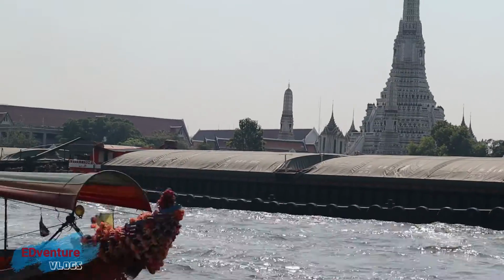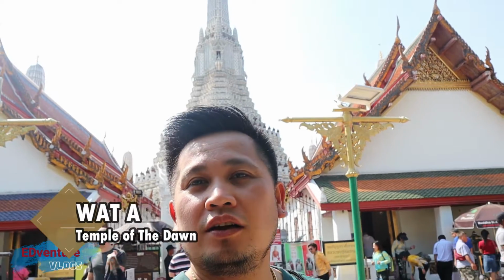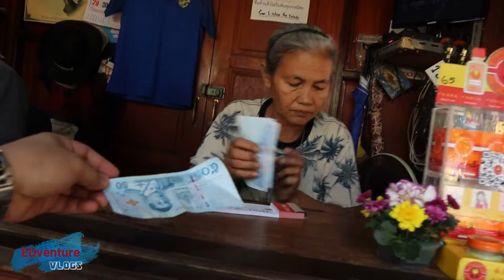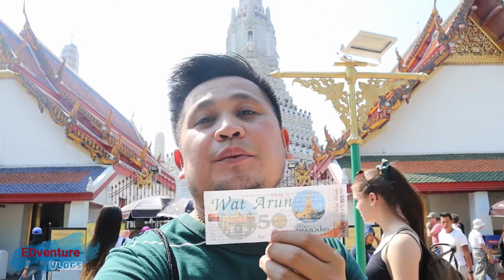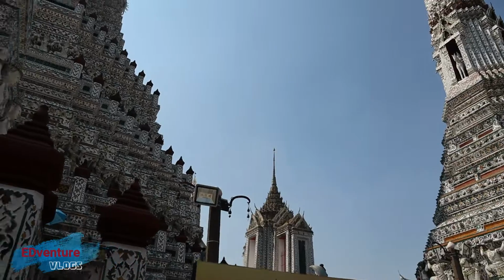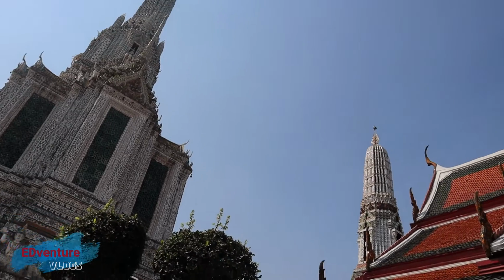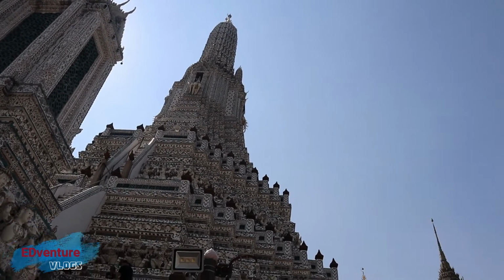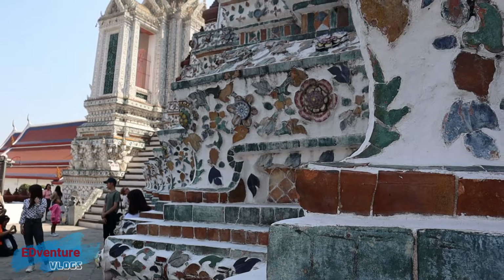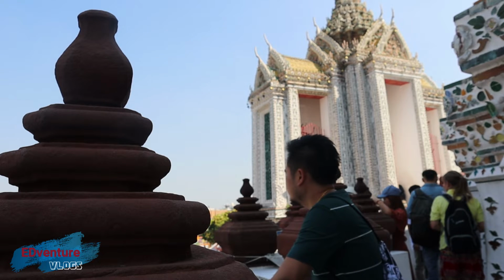So I'm going to ride the boat going to Wat Arun. Right now I am in front of the Wat Arun temple. I get a ticket going to Wat Arun temple. It costs 50 baht. This temple is also one of Thailand's most revered temples. What I like most about this Wat Arun is that you can climb the stairway, giving a nice view of the river and surrounding area.